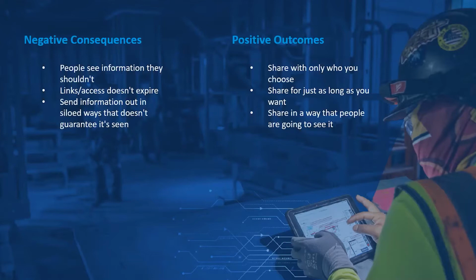We don't have the confidence that the information that needs to get seen and utilized is actually being seen and utilized. But when we do have a file sharing system, then we can share with only who we want to. So if there is information that is for Kyle's eyes only, I can just send it to him. Everyone working on the project does not have access to that.